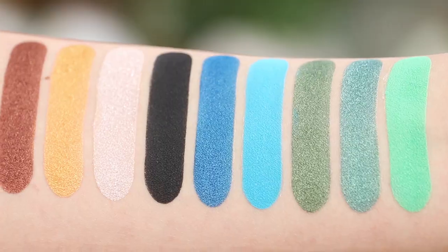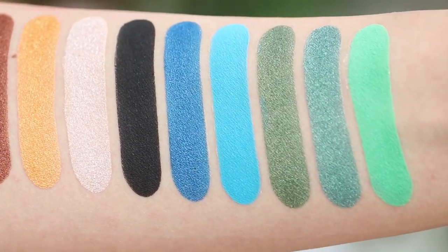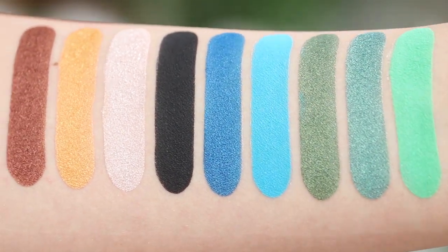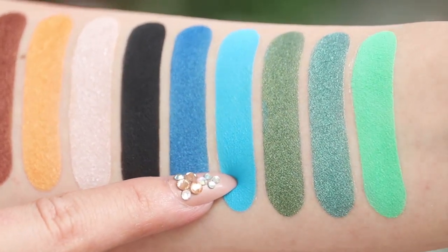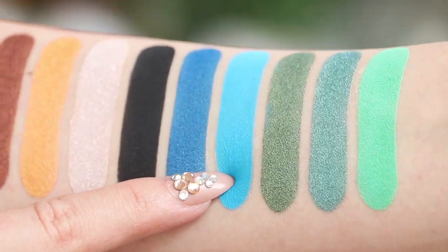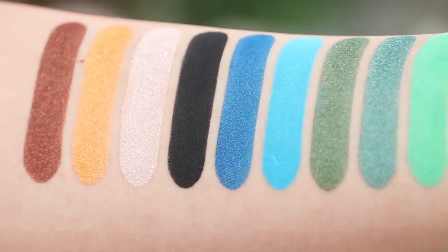So here are the swatches for the Syncope palette. This one right here is insane. It's so bright and vivid. It's absolutely beautiful.